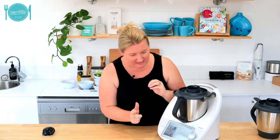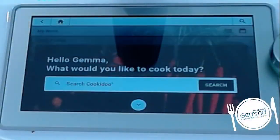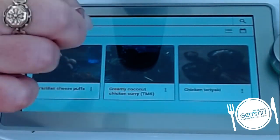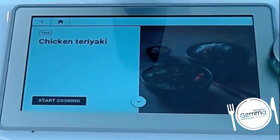And today I'm going to do the chicken teriyaki, which I think is a great recipe. So I've just gone in to my week, and as you can see, earlier today I did a cooking experience and I did Brazilian cheese puffs and creamy coconut chicken curry, which are both very, very good dishes. But today I'm going to do chicken teriyaki. I've popped that into my COOKIDOO meal plan, and that's why my Thermomix knows that that's what I'm going to cook as well. And it is a delish recipe, isn't it, Janelle?